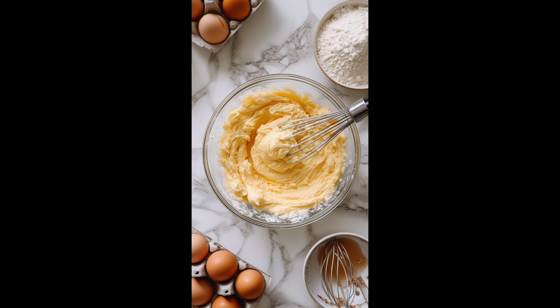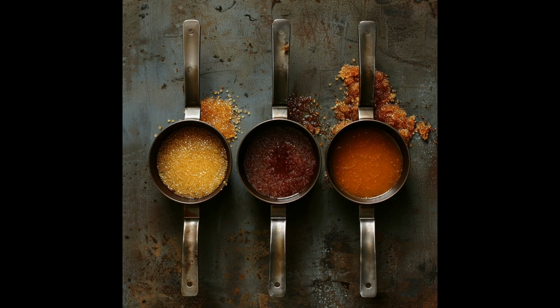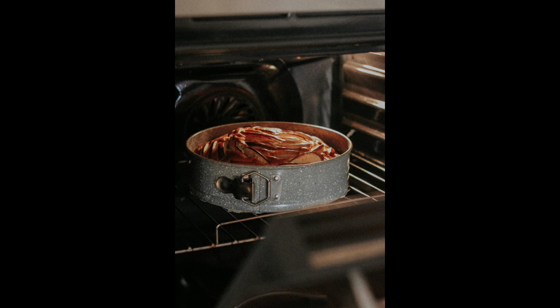Let's quickly recap what we've learned. We covered the importance of not overmixing your batter and making sure your ingredients are at room temperature. We talked about how accurate measurements, preheating your oven, and proper pan preparation are key to a successful bake. We also looked at the risks of opening the oven door too soon and frosting the cake before it has cooled. Remember to check your cake is done by using the toothpick test and always use fresh baking powder or soda for the best rise.